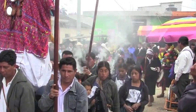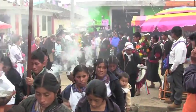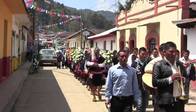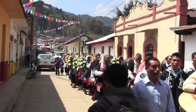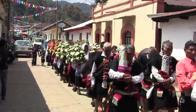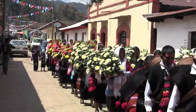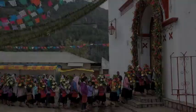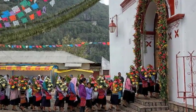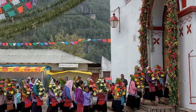These ladies are carrying incense burners to the church. We went on to photograph ladies carrying beautiful flowers with which they will decorate their church, led by the church musicians. We ended our stay in Mexico by photographing the religious ceremony of this beautifully decorated church.